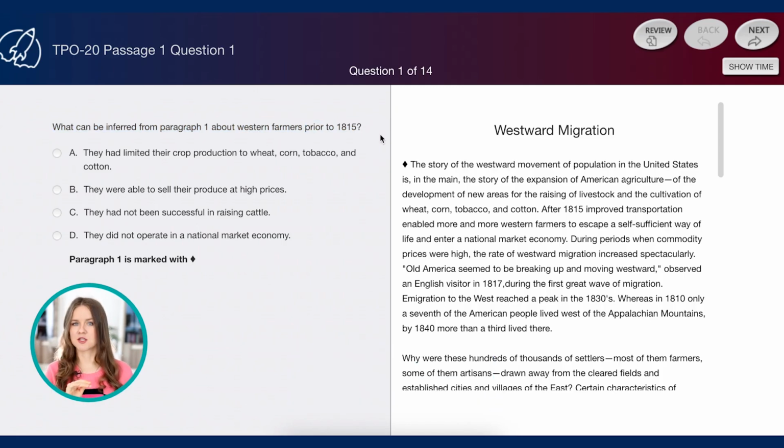You must always pay attention when you see time clues in the question, because they help you find the right part of the text. Now, pause the video and try to answer this question yourself. Ready to check? I'm quickly scanning the text, looking for this information, and here it is. After 1815, improved transportation enabled more and more Western farmers to escape a self-sufficient way of life and enter a national market economy. So, I see that after 1815, Western farmers entered a national market economy. This means that before 1815, they didn't do that.